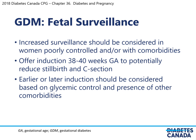In terms of fetal surveillance, women with gestational diabetes should receive increased surveillance if they have poorly controlled glucoses and/or comorbidities. Women should be offered induction at 38 to 40 weeks gestation to potentially reduce stillbirth and C-section. Earlier or later induction should be considered based on glycemic control and presence of other comorbidities.